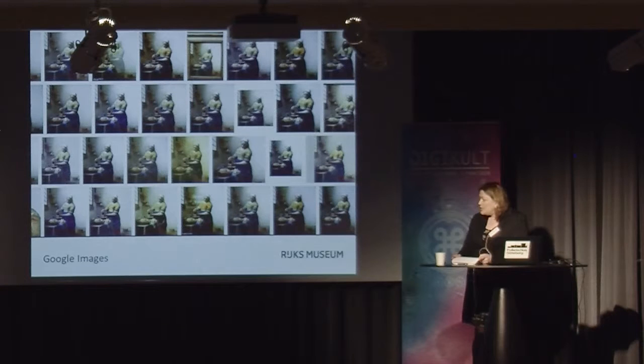This is a screenshot from Google Images with our famous Vermeer, available already in a million different variations. The big question is, which image comes close to the real Vermeer? I would have to guess myself, and that means that most people will have to guess. And that probably means that we all end up with a wrong concept of the milkmaid.